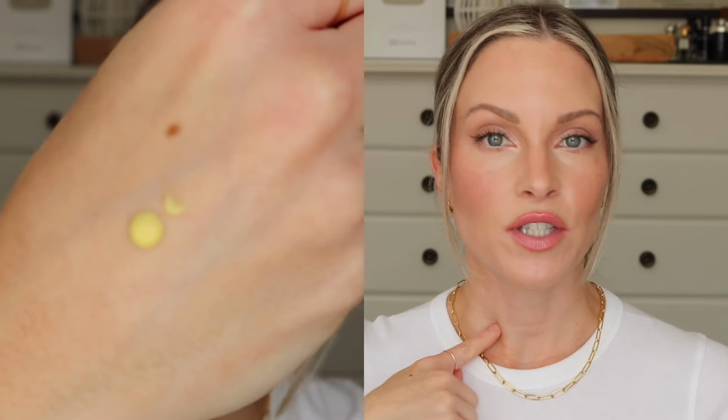So retinal is also known as retinaldehyde. So it's one step up from retinol, but one step down from retinoic acid, being your prescription tretinoin. So if you want to start using something like this on your neck, I would take it slow. I would do a half a pea-sized amount. So one full pump will give you a true pea-sized amount, which is the perfect amount for your face. But when it comes to the neck, you don't need a full pea-sized amount. I would do half of that, or even less if you really want to take it slow and be cautious.